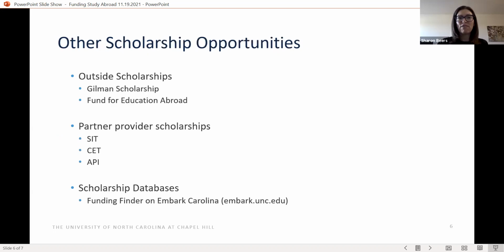In addition to study abroad office scholarships, I also just want to highlight some other funding opportunities. There are outside scholarships available to you, and you can search through different databases, but two that I really want to highlight because we've had a lot of UNC students receive these. One is the Gilman Scholarship. I'm really excited, we're offering a session later today at 12:30 about the Gilman Scholarship. It goes in depth, really covering what it is, and it's even a workshop if you have any questions about what they're looking for in terms of their essays. We have a student who's leading that who has received the Gilman.